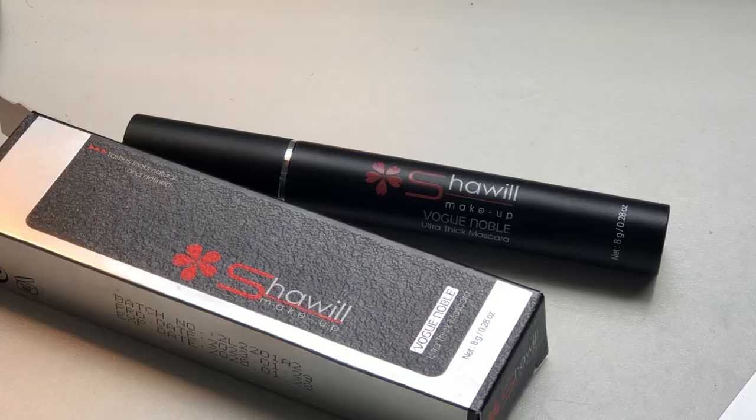I'm done concealing my T-zone area. Let's proceed to my brows. As for my brows, I'm gonna be using this Shawil Makeup William Noble Ultra Thick Mascara, and I'm gonna be using this for my brows. I'm gonna show you guys how I use this.